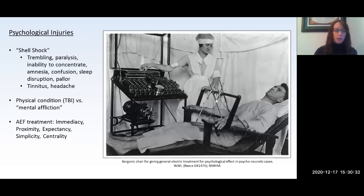Since this theory did not incorporate an aspect of physical injury, treatments often revolved around the idea that eventually the soldier could be returned to the field. The treatment used by the American Expeditionary Forces followed 5 rules. Begin treatment early, treat soldiers close to their units, expect the soldier will recover, keep treatment simple with warm food, fluids, and sleep, and keep the treatment consistent. More extreme treatments included the use of electroshock therapy to stimulate paralyzed senses.